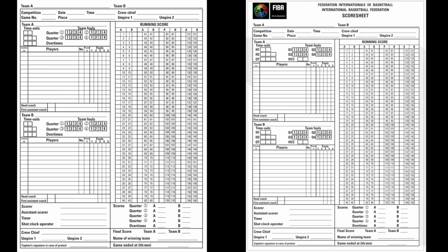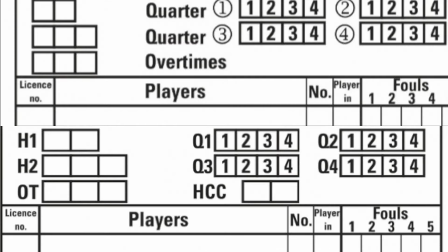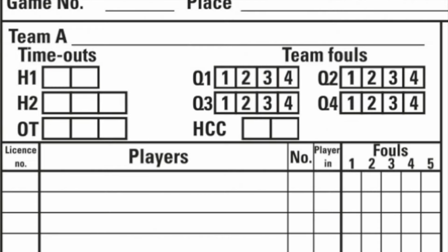There was a small change to the score sheet where they simplified quarter 1 to Q1, same with the other quarters. They put a label beside the timeouts for H1, H2, and OT, so the timeouts used per half and overtime. And they added the HCC boxes, which is the head coach challenge, on the score sheets.